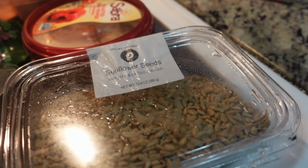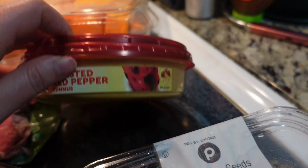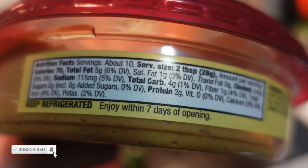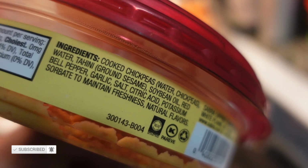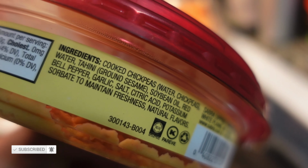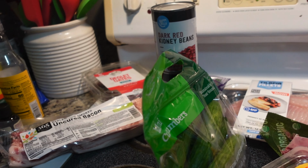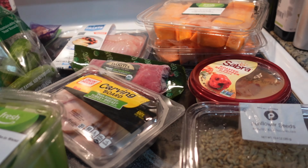So I've got my sunflower seeds here, and then the hummus, again, not only has chickpeas, but it also has tahini, which is sesame seed. I've said before, I'm not a huge fan of sesame, but I really, really love tahini, which is literally ground sesame seeds. So I'm gonna be snacking on this probably with my cucumbers and my celery, and that is gonna make up my luteal phase haul for the next couple of weeks.